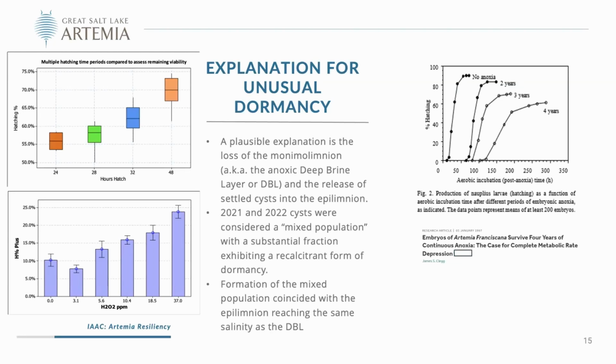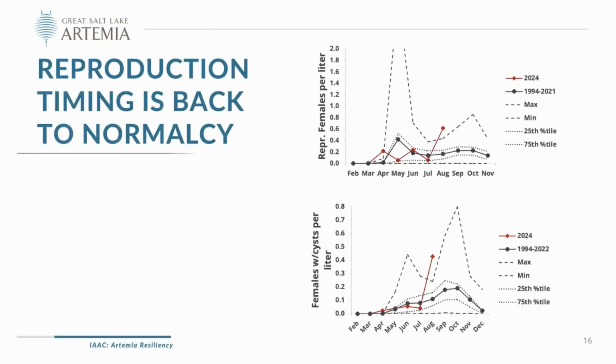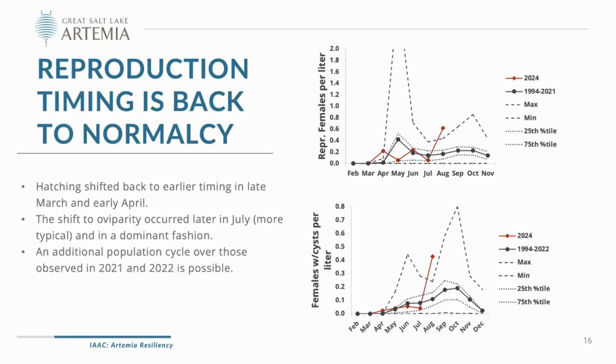And it seems that fraction of cysts, at least to me, their biochemical behavior was reminiscent of some of Jim Clegg's work in the 1990s, when he looked at anoxia-exposed cysts and their hatching patterns. And just as a note, that deep brine layer was clearly an anoxic, highly reducing environment. So there may be some mixture of these anoxia-exposed cysts. The anoxia-exposed cysts typically have a different, maybe recalcitrant, form of diapause.